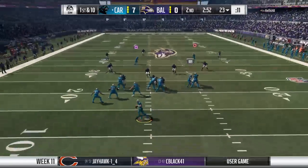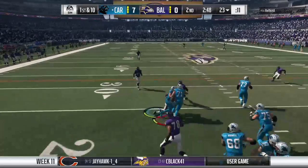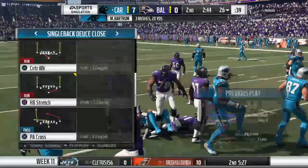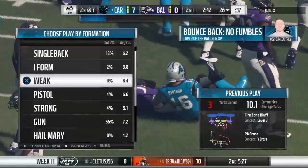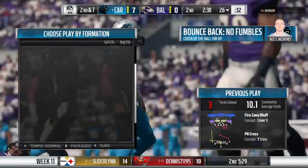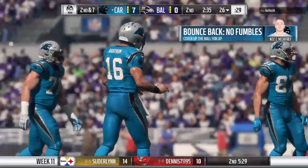They go play action here on 1st down. Being chased out left. And he's able to get up here to the 26. He'll get 3 yards on the scramble there. It's 2nd down. Yeah, he only gets a few yards on 1st and 10, but he's better off doing that than throwing an incompletion or even worse, an interception.